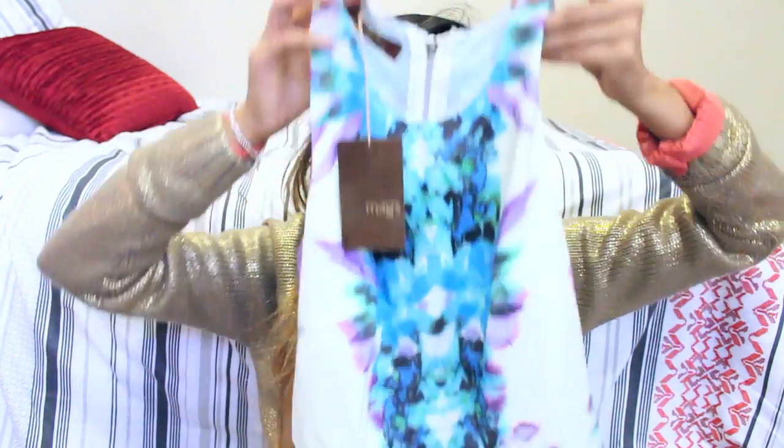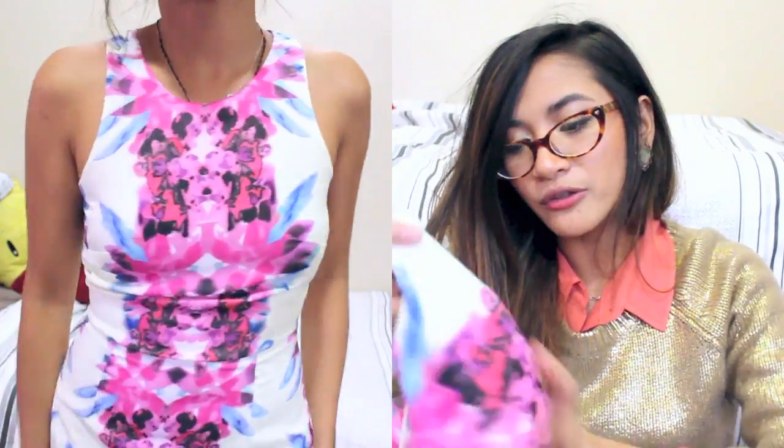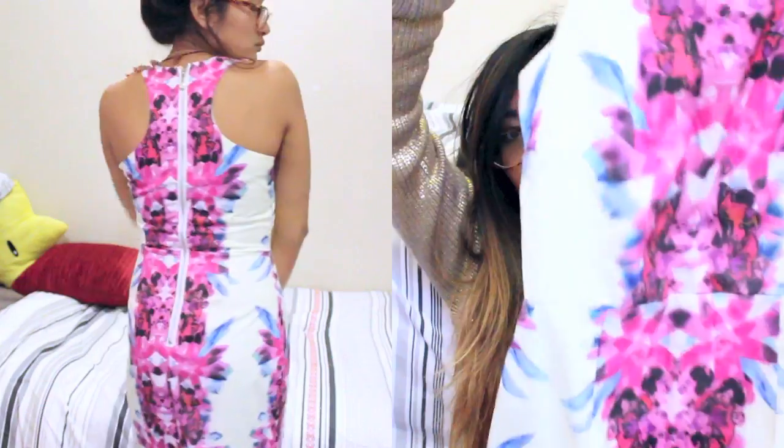So I got this dress. It's like a bodycon dress with mirrored floral design at the front, and at the back it's got an exposed zipper. It's got like a racer back cut at the front and at the back. And this was 985 pesos, which is around $25. Yeah, I would say around $25. And of course, I saw it in the pink one first and absolutely loved it. And it fits really nicely on me, so I got it in both the colors.